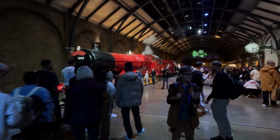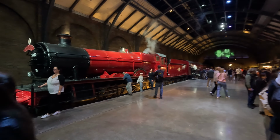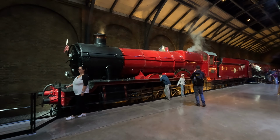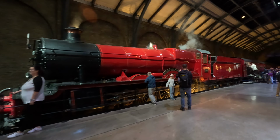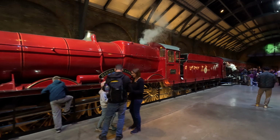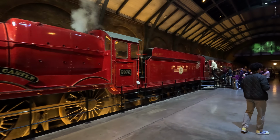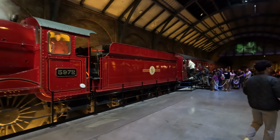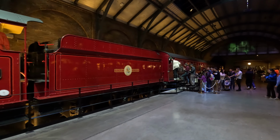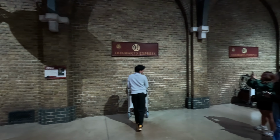Well, this is cool. The actual Hogwarts Express. Very, very, very impressive. And you can go inside, which we will, of course, be doing. And you can get your picture taken, famously, at platform 9 3/4.